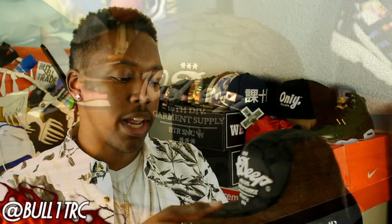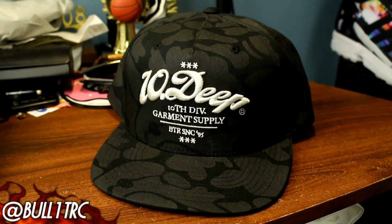So first up, I want to put all this stuff down so I don't have to hold it. First up, I got this 10 deep hat right here. It's basically a black and gray camo hat. It's called a mallard or maillard.